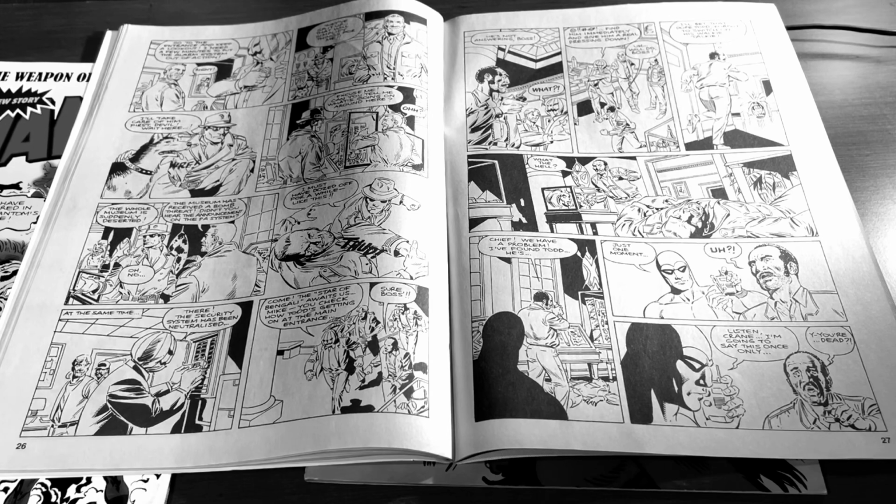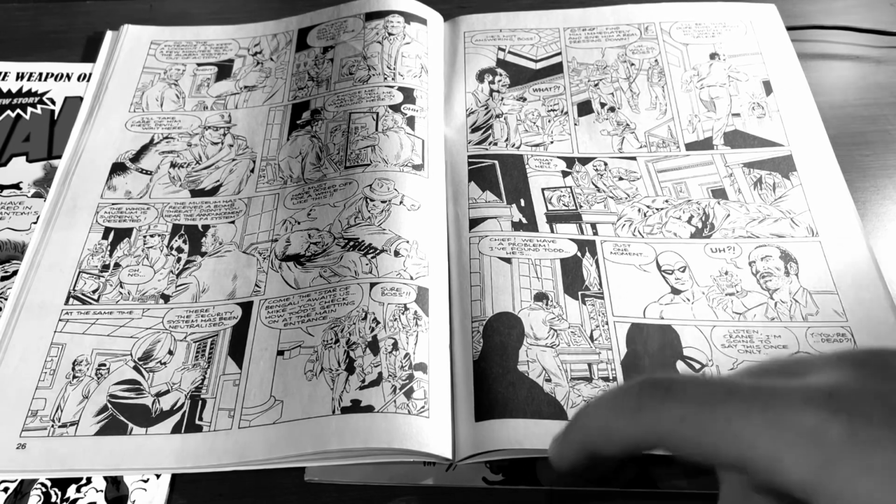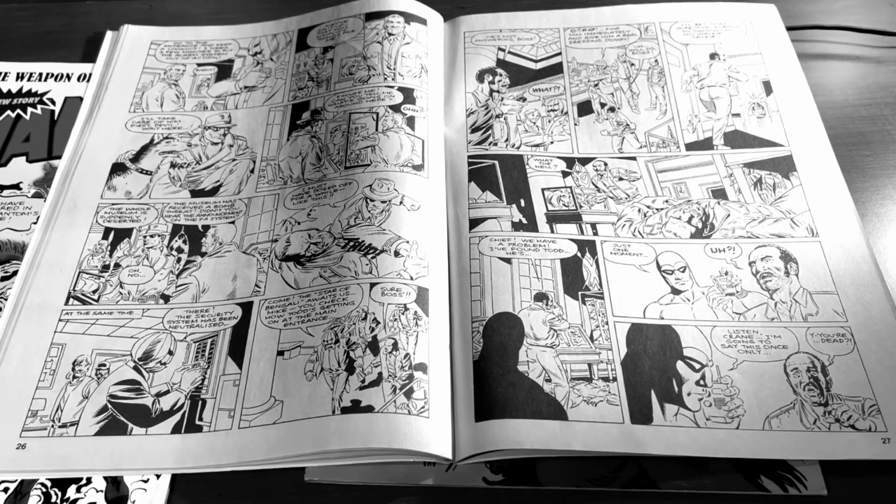Tell me in the comment section, if you were a Phantom comic book reader and you were reading the daily strip at the time that Paul Ryan was illustrating it, what were your thoughts at the time? And then what were your thoughts after he sadly passed away? Comment them down below and we'll keep looking.